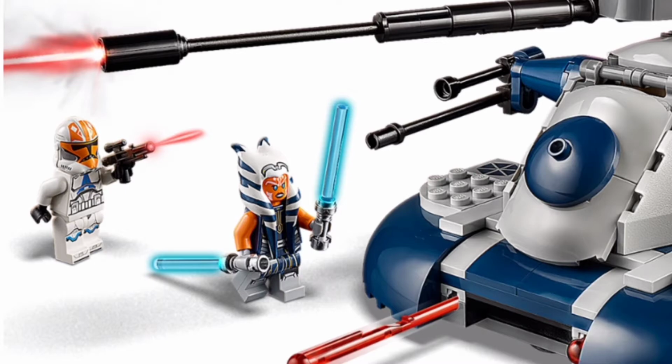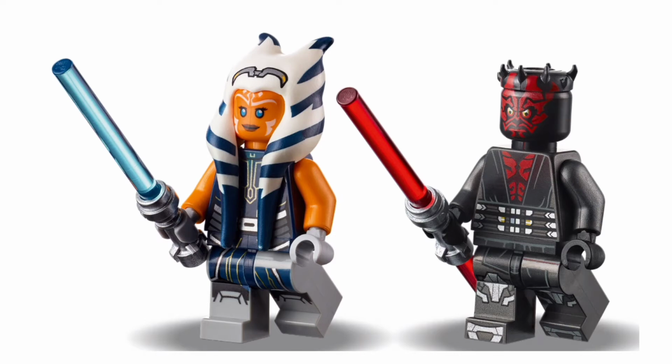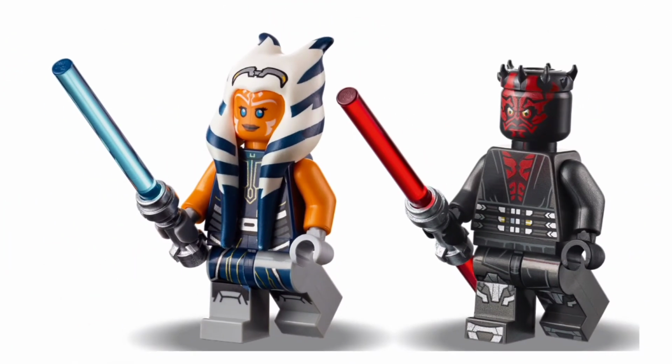And then they came out with the Duel on Mandalore set. I mean, come on! It's a brilliant set for under £20 with Ahsoka and bloody Darth Maul. This is what we want. We want these key figures, these key characters to be able to be affordable for a change.